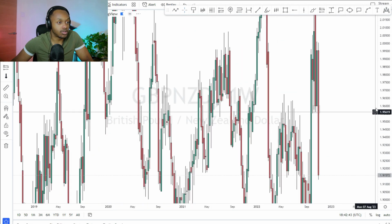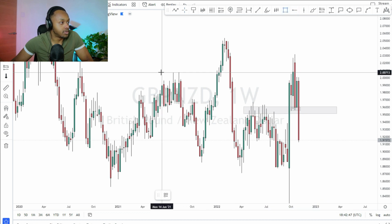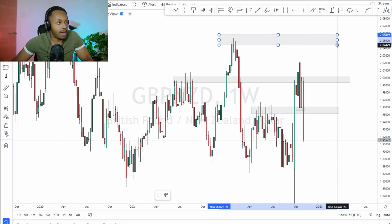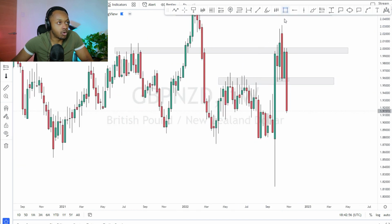So if I quickly go into the weekly time frame, you can see we had our key levels. This is really what I've been referencing a lot for pound NZD since we've just been in a big range. Really was looking for us to push back to these highs here, however failed. Now we've had a huge snap of that level. Most likely we're going to see that momentum continue into the lows here around the 1.89, 1.88 mark.